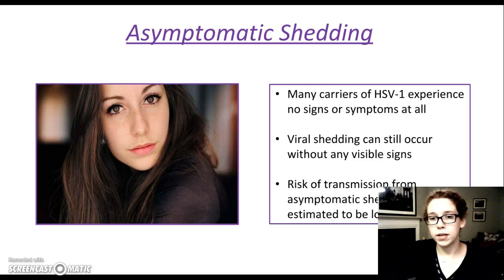There are some carriers of the herpes simplex 1 virus who actually don't experience any signs or symptoms at all. The viral shedding still occurs, but without any visible signs. It's known as asymptomatic shedding. So there is still a risk of transmission during this time, and no one really knows when the shedding is happening because there are no symptoms, but the risk of transmitting the virus during this is estimated to be lower than 1%. So it can happen, but it doesn't happen very frequently.